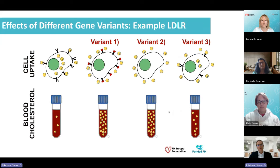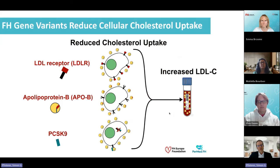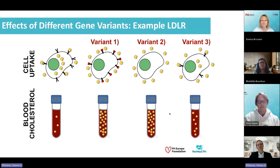Whilst there are different genetic variants in these 3 genes, I think it's very important to highlight that these different gene variants, even in the same gene, can lead to very different effects at the cellular level. Whilst we have here the normal situation where the cell has normal levels of LDL receptor, can bind to LDL particles, and LDL particles are internalized, leading to low levels of blood cholesterol.